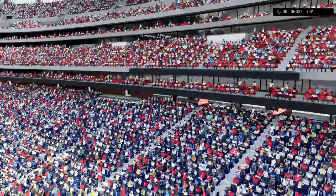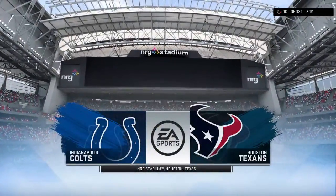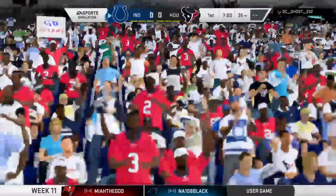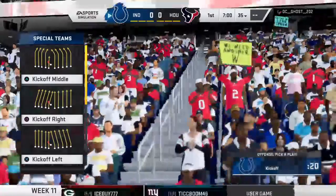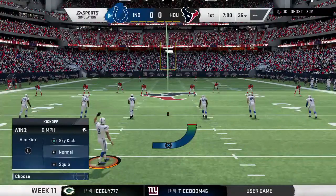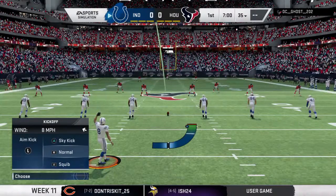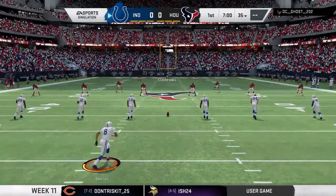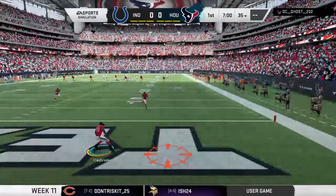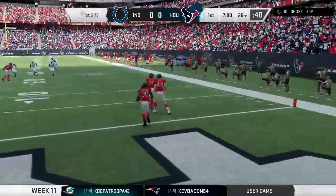Okay, Coach, on a wonderful fall afternoon in the state of Texas, the roof is open, and we've got football from NRG Stadium in Houston. The scene a few moments ago, here it is. It's unlike any other in sport as both teams made their way out of the tunnel. These folks are fired up as their guys are ready to do battle between the Indianapolis Colts and the Houston Texans. The NFL season has hit high gear, and off we go in Week 11 on EA Sports.